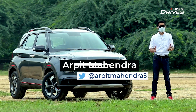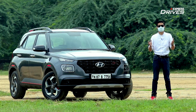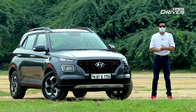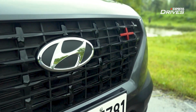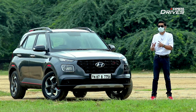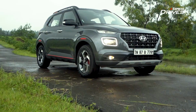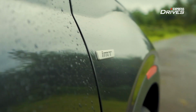As more and more people move to the cities in our country and the traffic becomes more congested on roads, automatic transmissions are naturally becoming much more popular. And that's the reason why we are seeing such a wide variety of automatic transmissions on sale in the country right now. Now, Hyundai has introduced a completely new technology in the area of gearboxes, but it's not entirely an automatic transmission. The Venue is the first vehicle in India to be launched with an IMT.